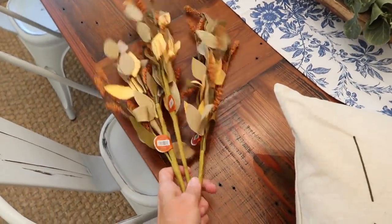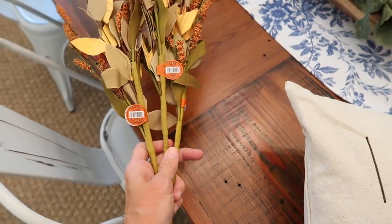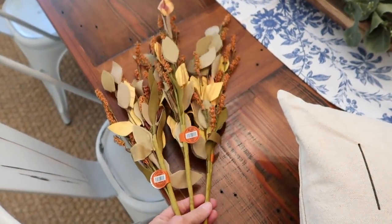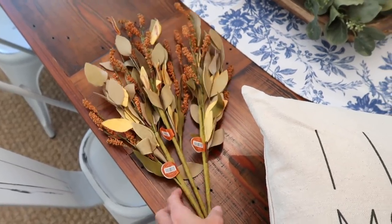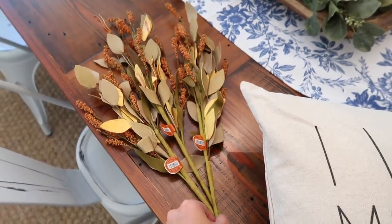And then these three little picks I just got from Hobby Lobby the other day. They were $2.99 each, but they were 40% off. So I did go browsing the other day, and I'll actually post a shop with me on my Team Darley channel.